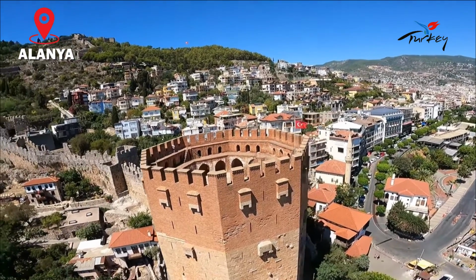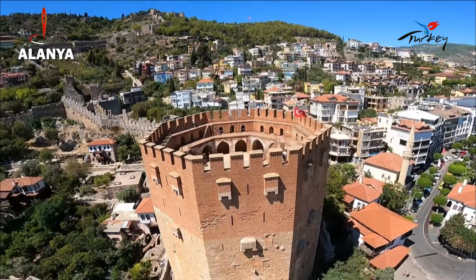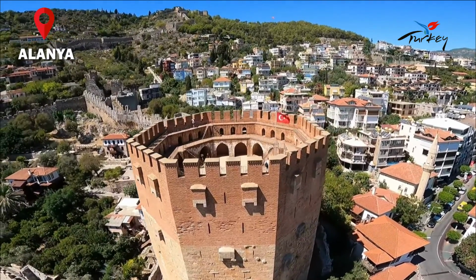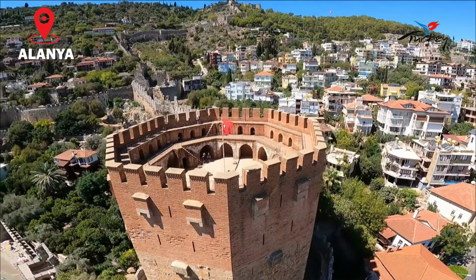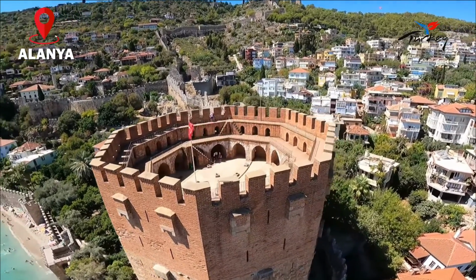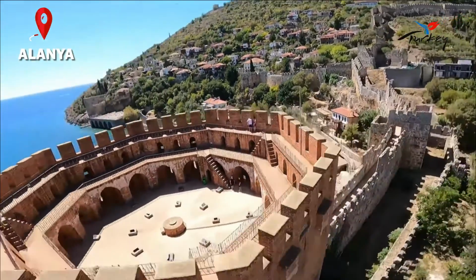With its striking interior structure, Kızılcaşehir has 5 floors: ground floor, first floor, mezzanine floor, open floor and open terrace. Entrance to the red tower is subject to a fee if a museum card is valid. The ground floor and first floor are used as exhibition halls.